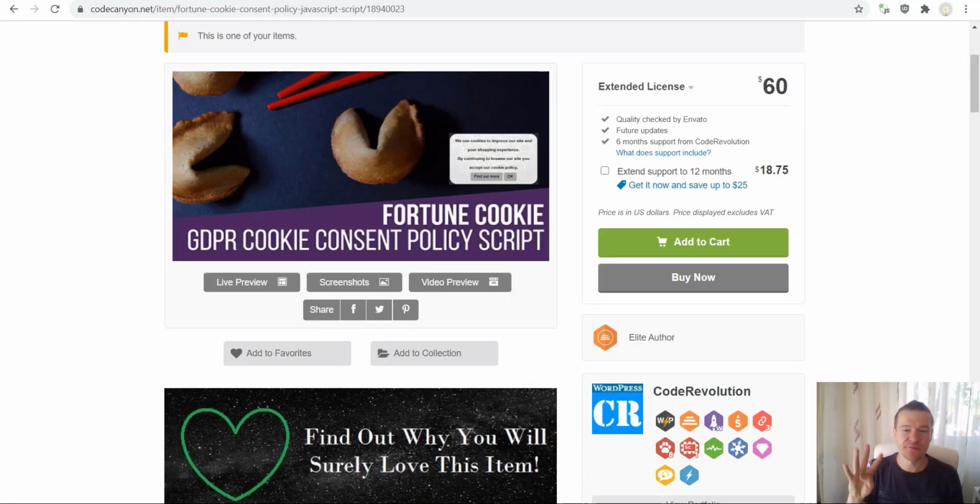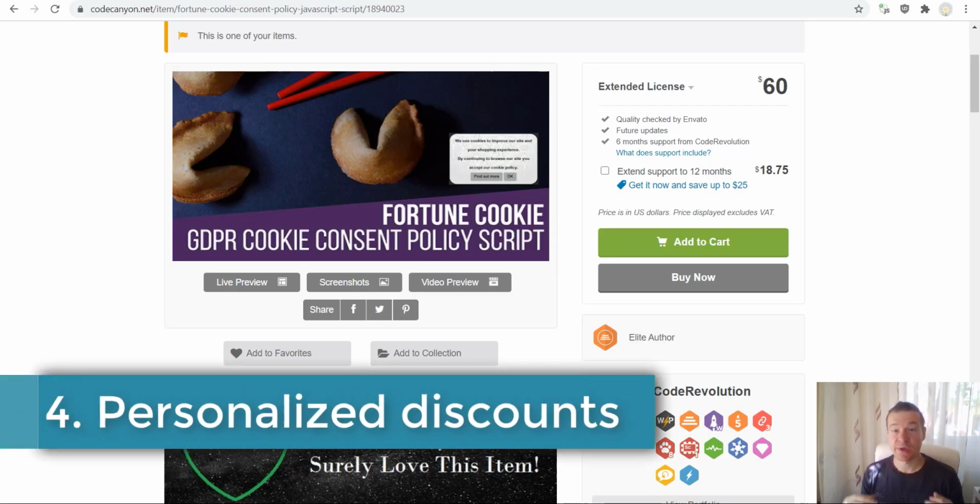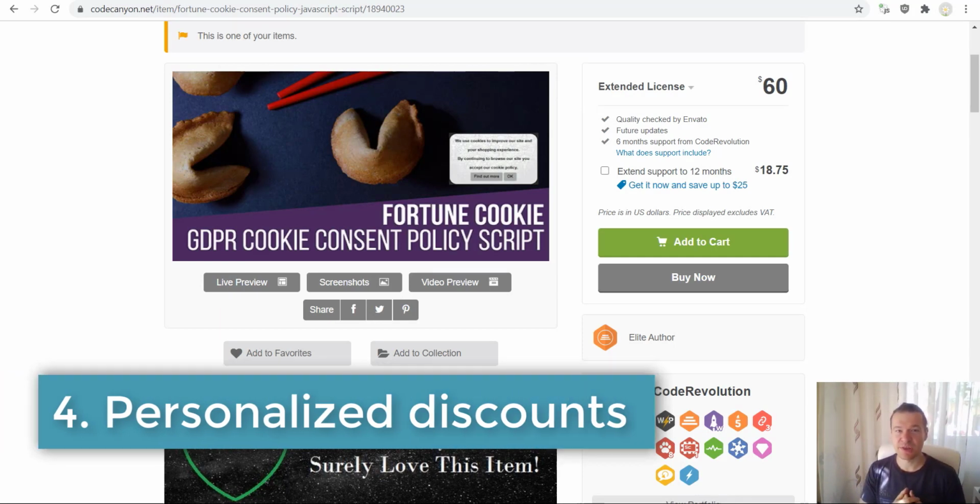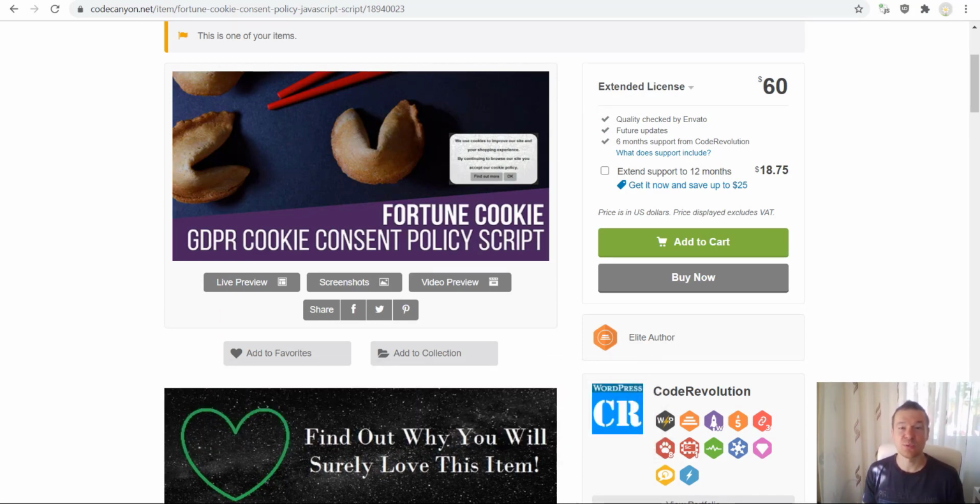So the fourth thing that could be improved here on CodeCanyon would be discounts. So recently Envato added the feature of discounting your products, which is really great and it was much needed.